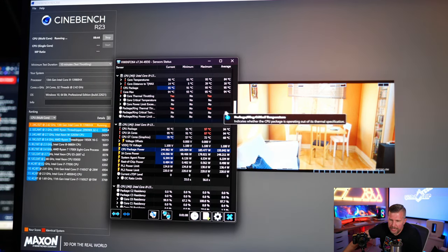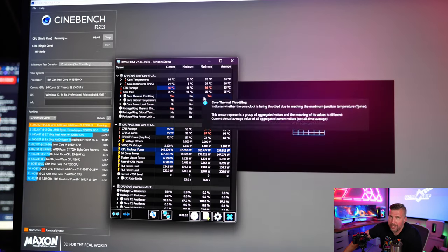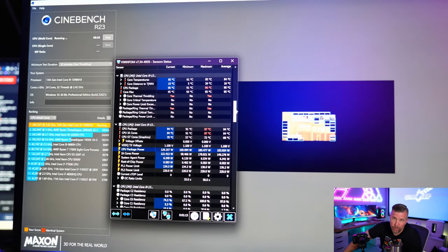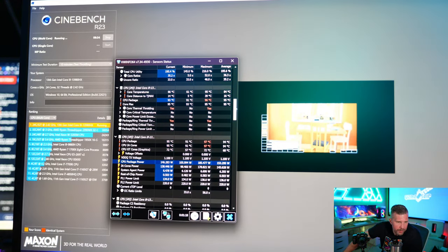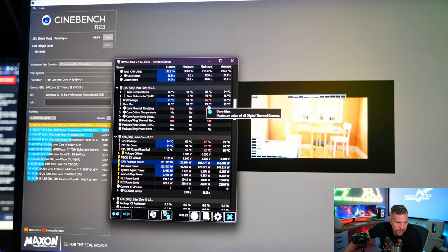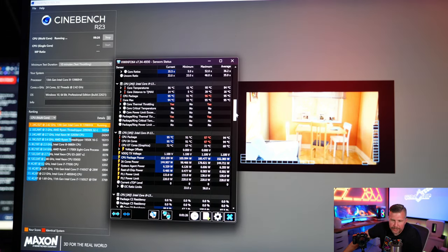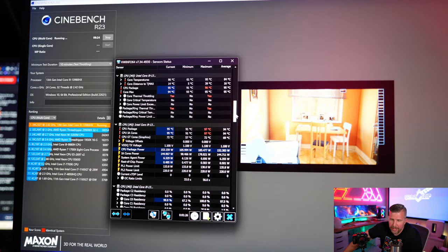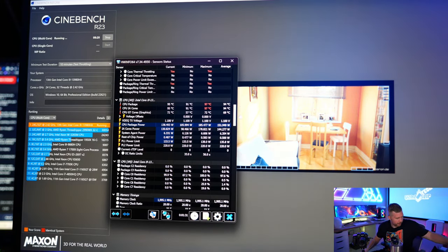And we did hit thermal throttle just a little bit there. And that's where an undervolt is going to help us out a lot, I believe. So, yeah. You probably need to change the turbo mode to be longer in the BIOS. Yes, and also you undervolt it. And then I think we're looking at much better temperatures in general.